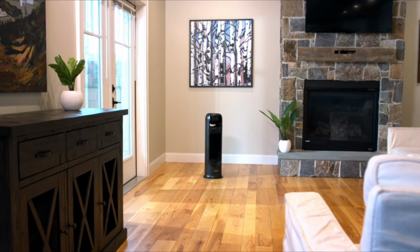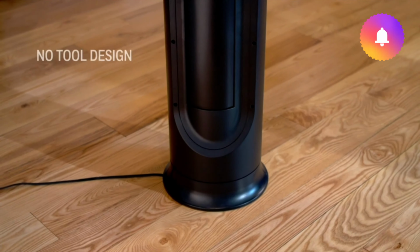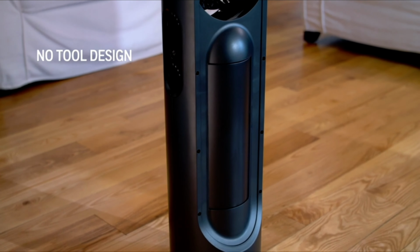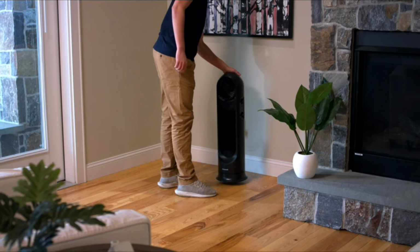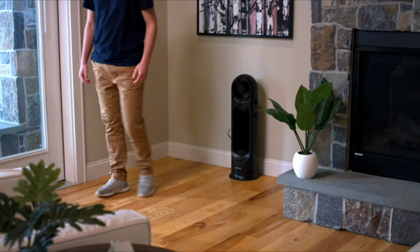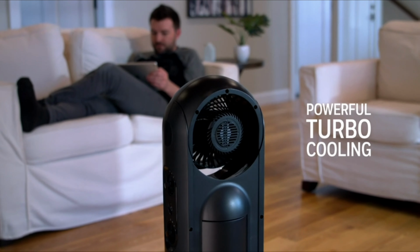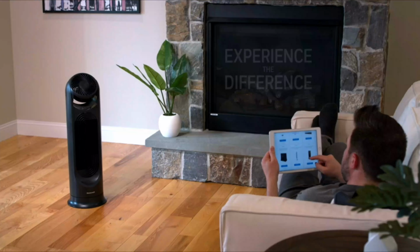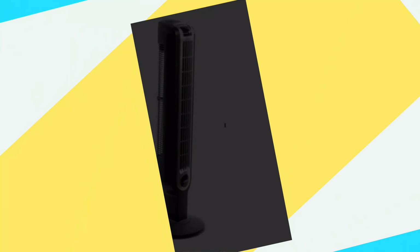This whole room fan is versatile and fits stylishly into tight spaces. Setup is quick and easy with the no-tool design. And unlike other fans, Turbo Force can be placed against the wall for maximum placement flexibility, so you can enjoy powerful turbo cooling and air circulation anywhere in your home.